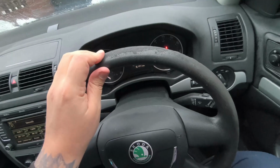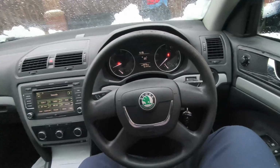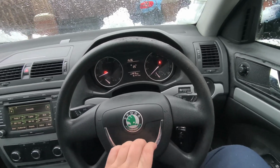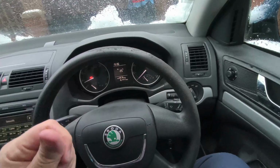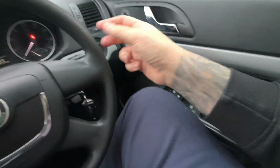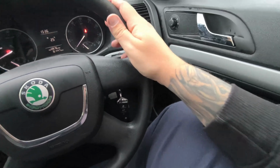With this being so chewed up and minging, I don't know if I'll use the clip, but I have cleaned this, and I cleaned it when I first got the car. But obviously the bloke who sat here, because of this wear here, he sat with his elbow there. Obviously he's a bit closer than I am. And he's held the steering wheel here non-stop.